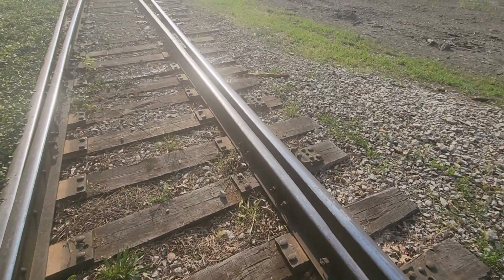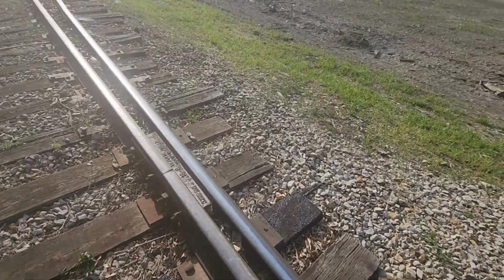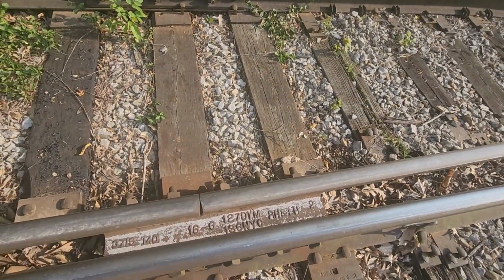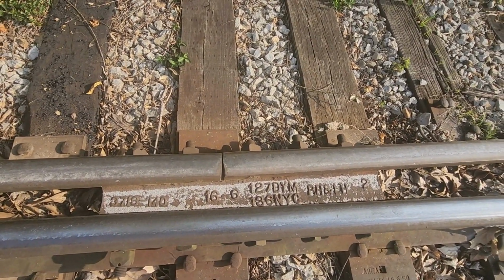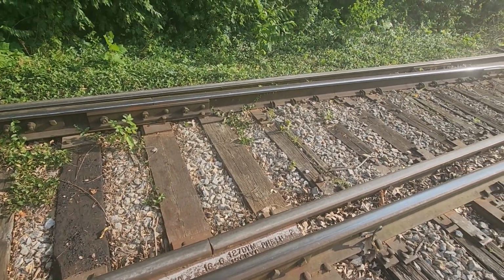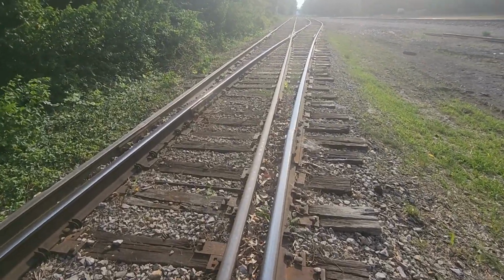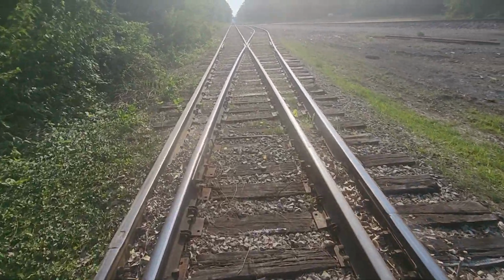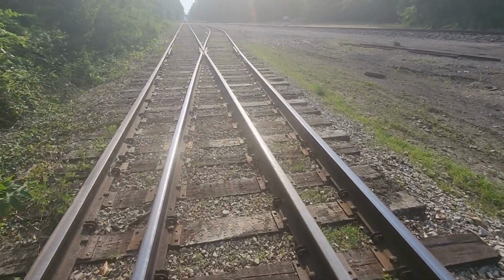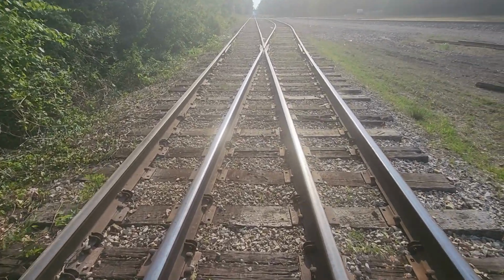See a date on that anywhere? Who was the company that made it? What's the name? Rackor. It says where. All right, Evan, let's keep going down the line. Just trying to see if I can see a date on this.